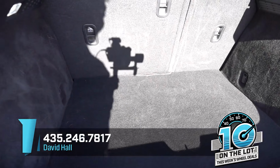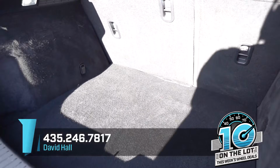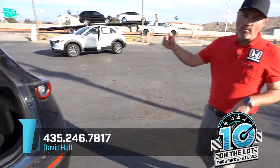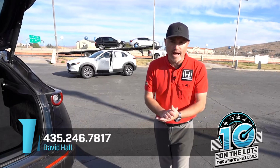If you want to take a look at this car and see how surprisingly spacious it is in that back area, if you want to come take a look at this car, call me on the screen right here, leave me a message, give me some info, I'll call you back.